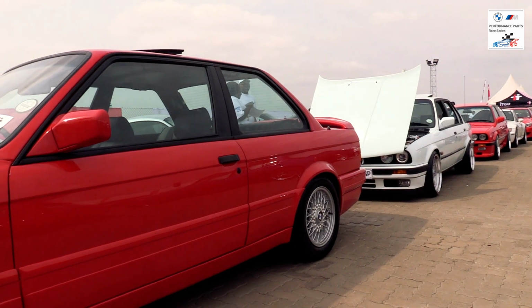This is our third Concours d'Elegance that we've had at Kyalami at the M-Fest. The first one that we had here was in 2017 and then 2019. And now we've had another one here in 2022. We've had a couple at Silverstar casinos and at other venues.